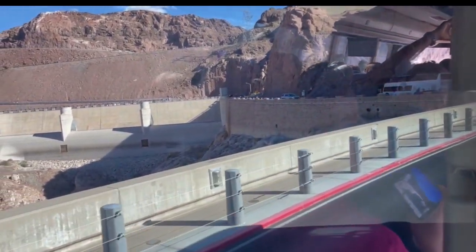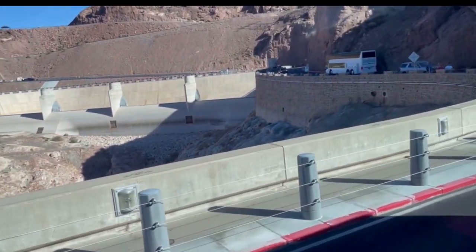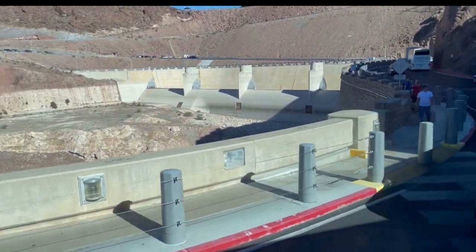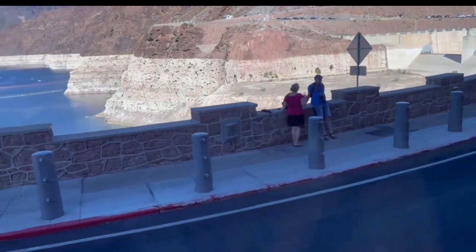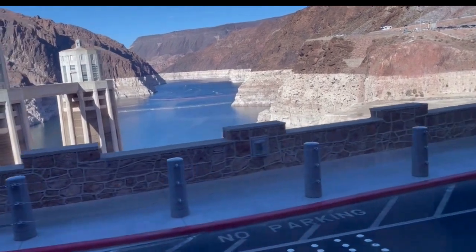So we're going to show you something really impressive. I want you guys to look out to the left. And you can see that mark on the cliffs, that kind of grayish, whitish line that's out there. That's the high water mark. That's the flood level. So that's what water has been up to. Now, keep looking at it. You see how on the left here in the front, it's taller than the concrete.